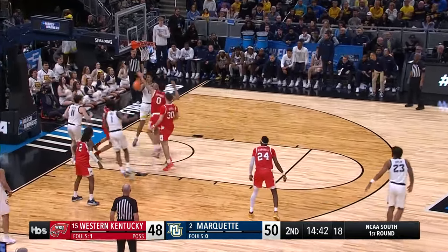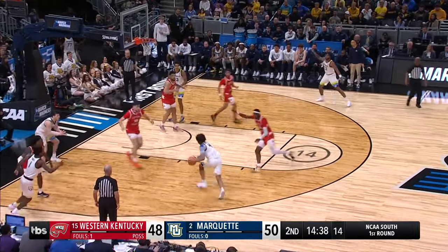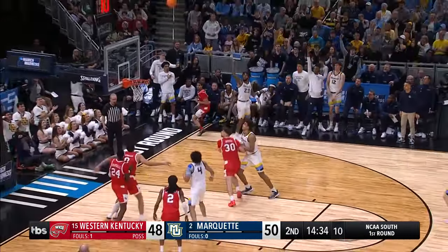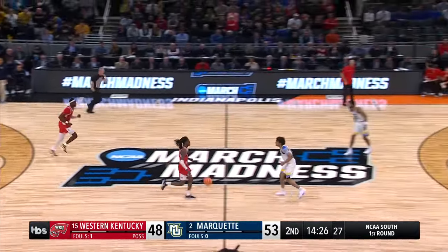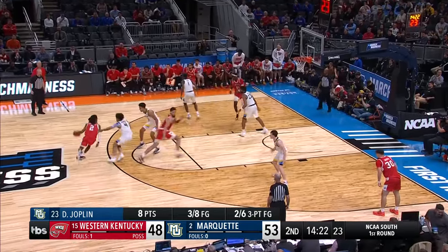I think he made it harder by trying to dunk it. Kolek saves it. Dan, if you don't dunk it, nobody gets excited. Well, but maybe you get 2 points. Oh, Dan, Joplin 3. It's just not exciting. That's pretty exciting right there by Joplin. And the 3 suddenly have started to go for Marquette. Well, and a great pass. I mean, that's what Kolek does. He sets people up.